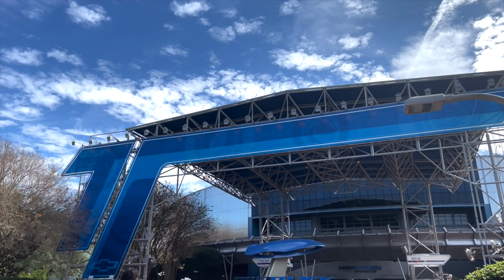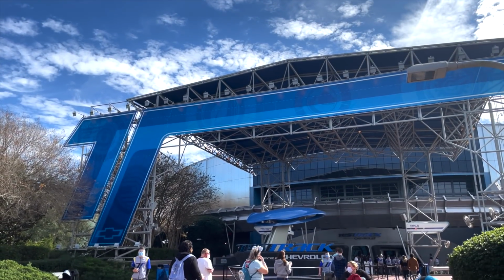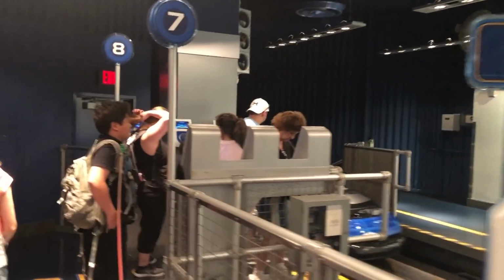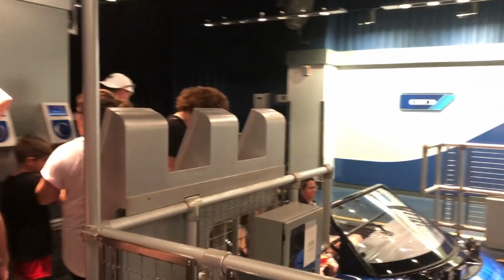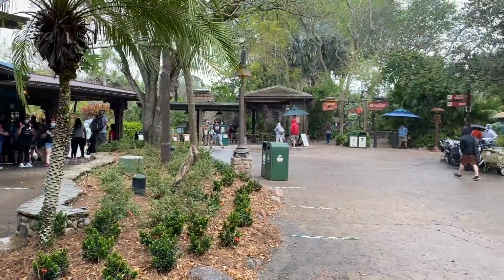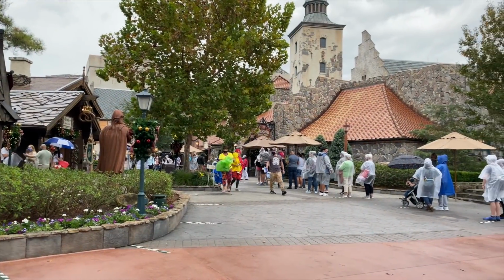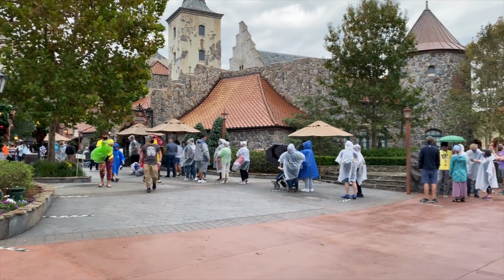It's a nightmare when you've just waited an hour to ride Test Track and then the storm comes and now Test Track is shut down. So you're going to want to keep an eye on how far away the rain is, because we know it's going to rain. How far away is the rain and how long do I have to ride those outdoor rides so I don't get in line at the wrong time?